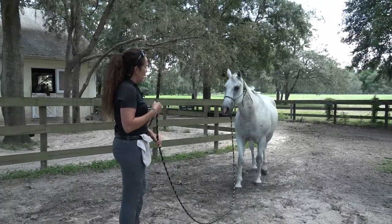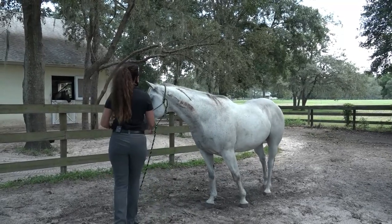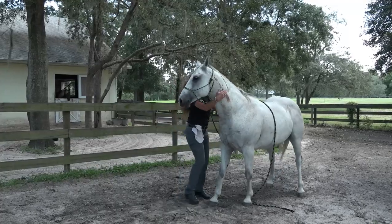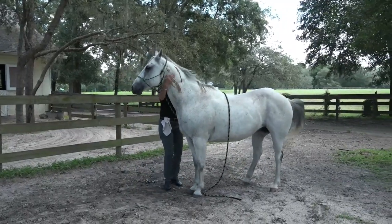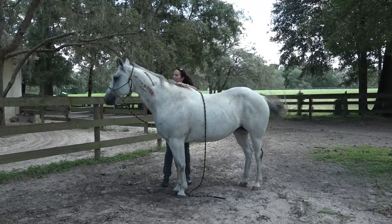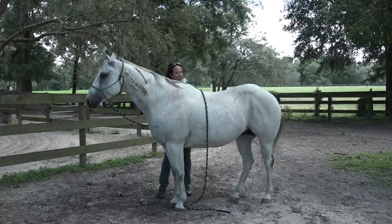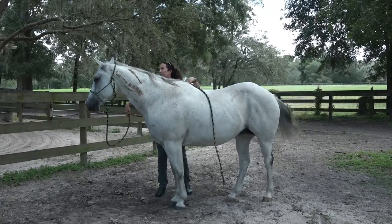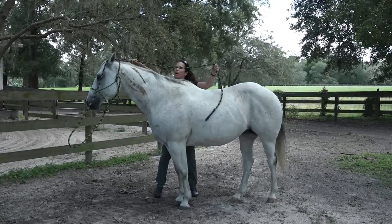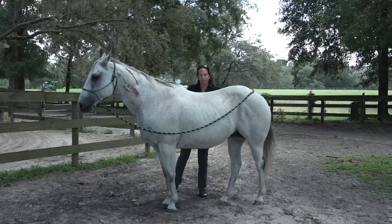And that's his left side, the side that everyone handles. So that's going to be a lot harder than the other side. Good boy. Nice. Nice. Oh, I know. Oh, we're so tight. We get that U-neck. We get all hollow up here because we're always so tight. We got to work on all that. Good. We're doing better. Doing better. And we'll do this a few more times. We're going to work on leading and partner walking to the round pen.